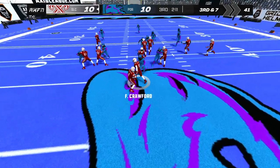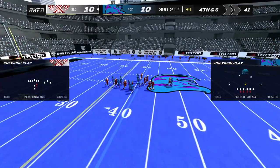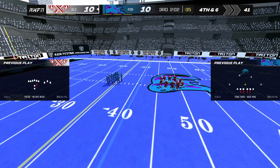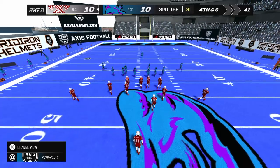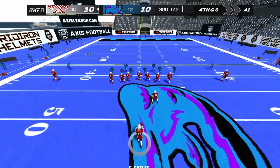Go! Brought down almost immediately by Daniel. That brings up fourth down. That's the right call in that situation. The defense is stacked against the pass and is hoping the offense wants to take a deep shot to try and pick up the first down.